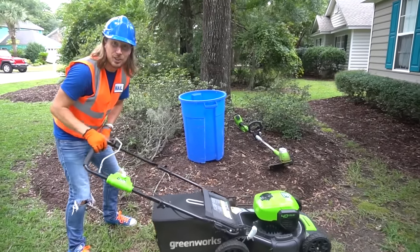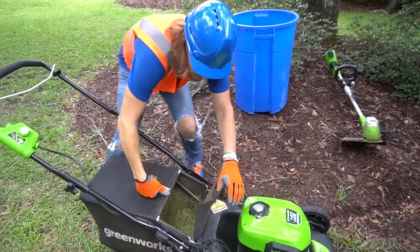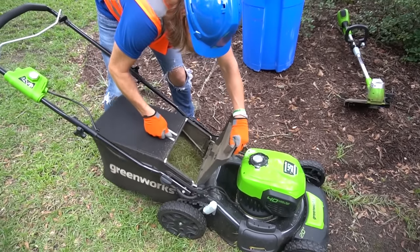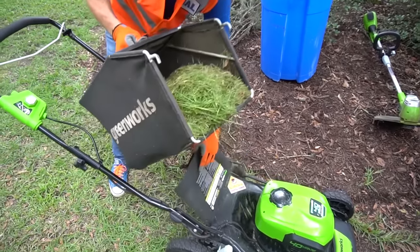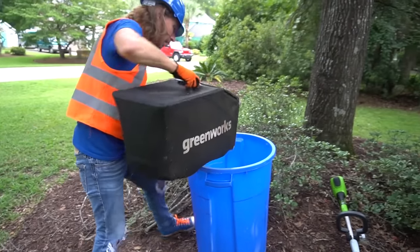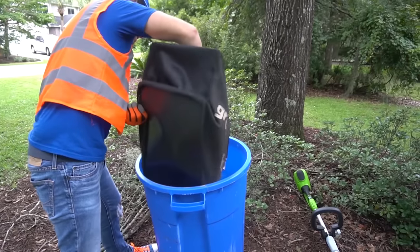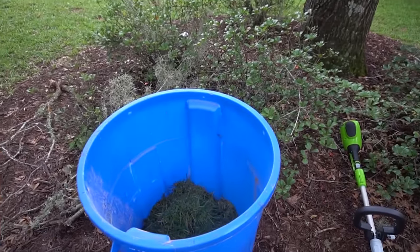Well, we're all done, so let's empty our basket. We just lift this up right here. Oh, look at all of this grass. Can we get it out of there? There it is. That's a lot of grass. All right, got our blue bin here. And in there it goes. That's awesome.